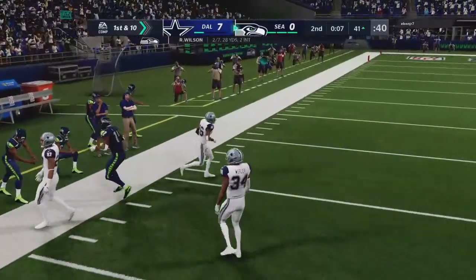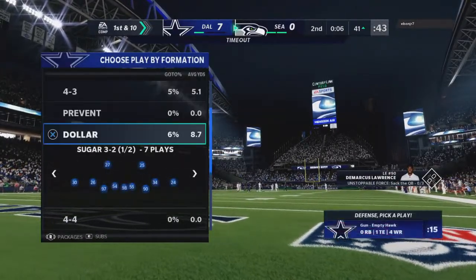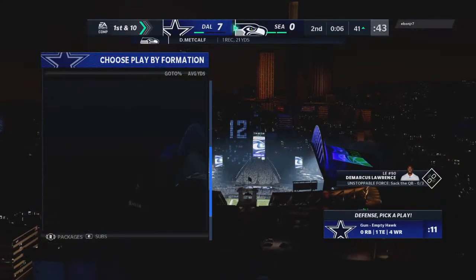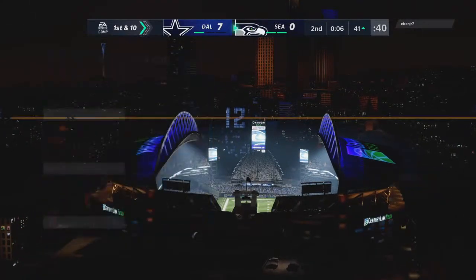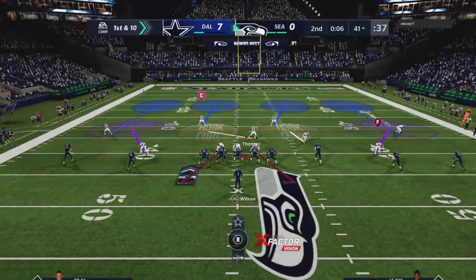That's complete to DK Metcalf. Now a timeout taken. Perhaps a chance for one more quick play and then another timeout if they hurry. We'll see. This offense finding its legs now. Here's another 1st and 10.